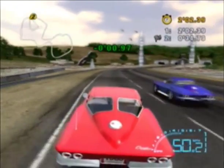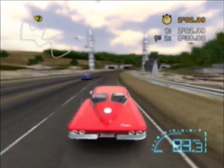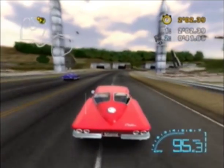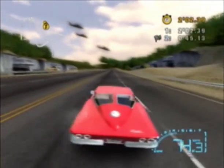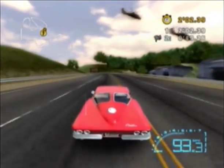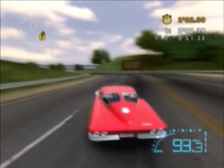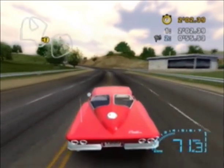That corner right there was a booger. Okay, well, I only lost the lead there for a minute, but I can always get it back coming up. Right up here, actually. Look at all the military helicopters going above us. They want to see what the action is between these guys driving these C2 generation Corvettes.